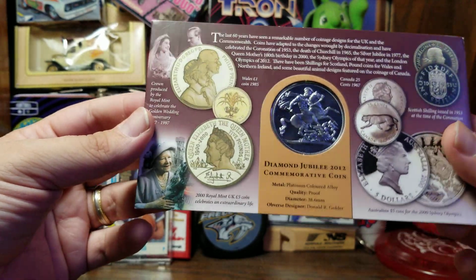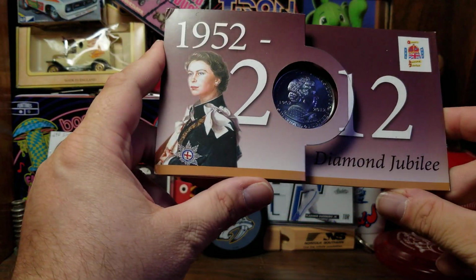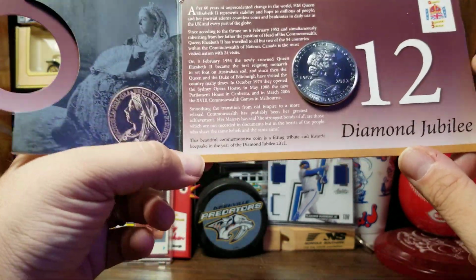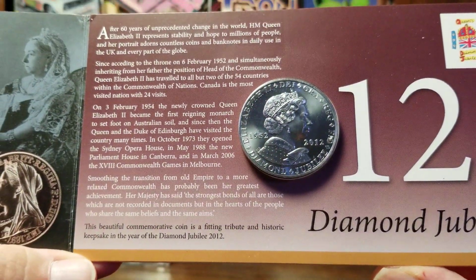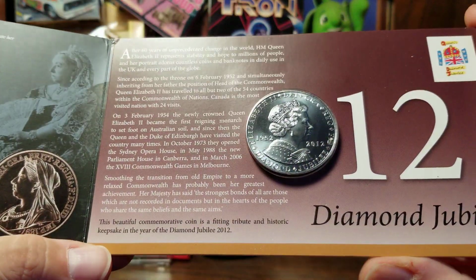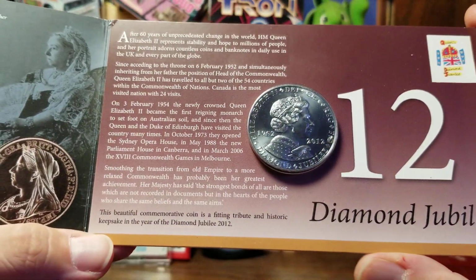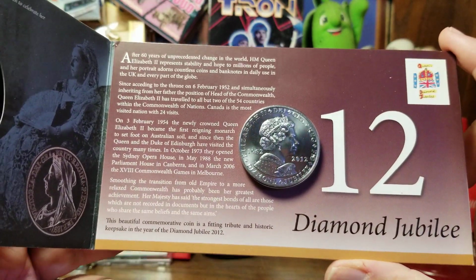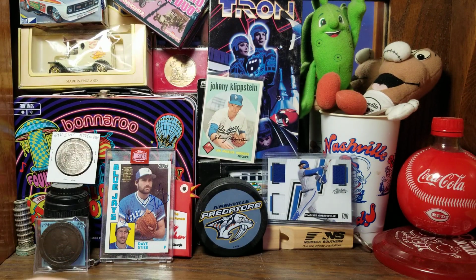So I've had trouble finding any information on this piece, what it's worth. I would say that they're not calling that an actual coin. On here at the bottom, it says, well, they call it a commemorative coin, but it does not have a face value on it. They're not calling it a crown or anything like that. Apparently, this was minted by the Canadian Mint, but I haven't found really anything to verify that. But I did think it was an interesting piece that I thought was worth $3.